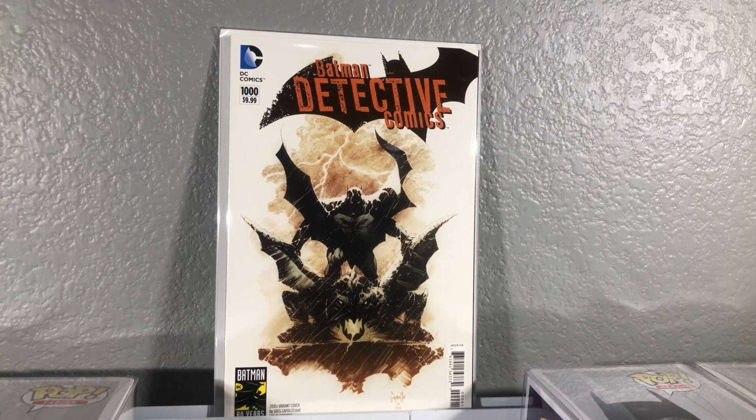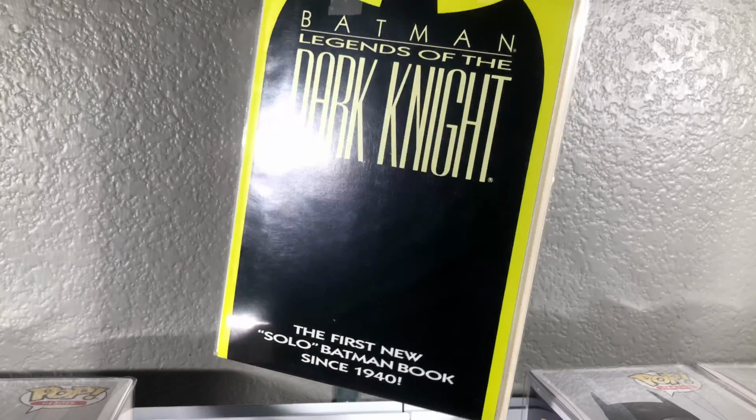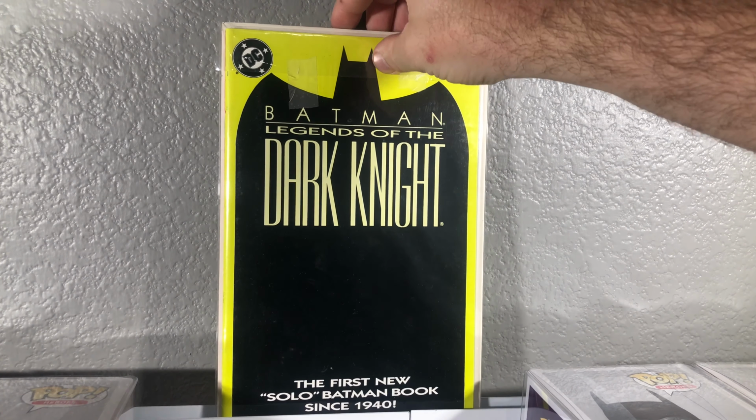Also in that lot, there is another Detective Comics 1000. I was late to the game on these texts, but I finally got there. Here is Batman Legends of the Dark Knight, #1. And then there are other books in behind here as well.